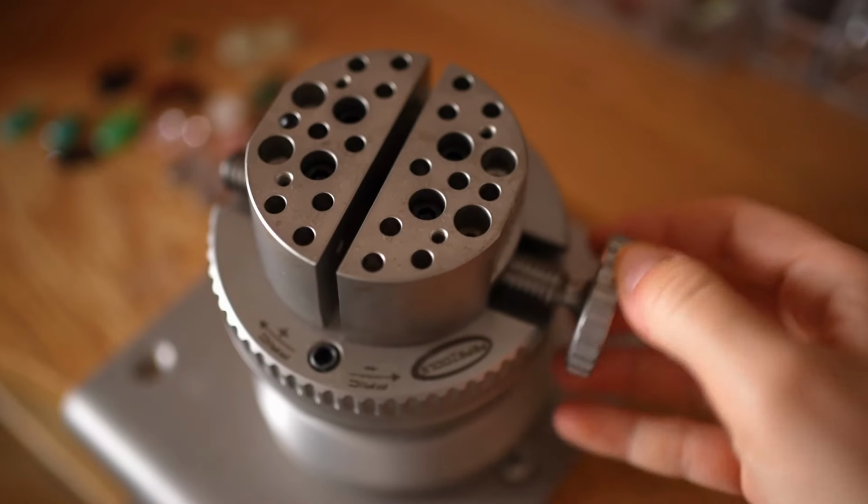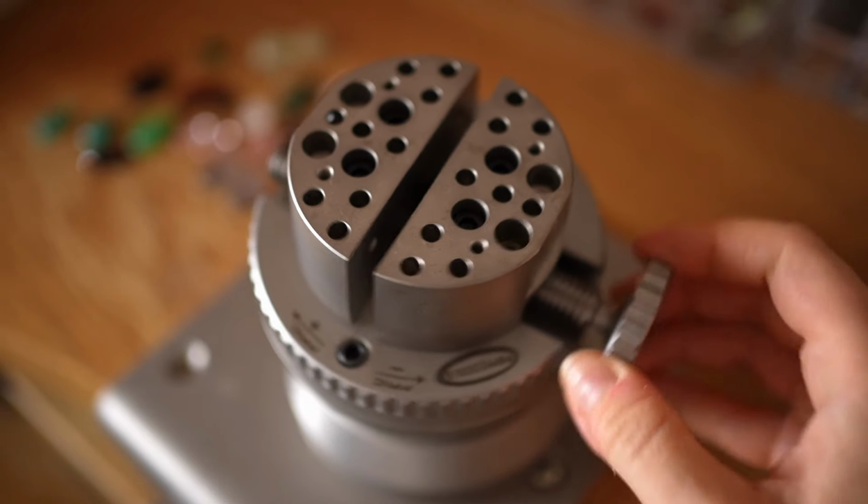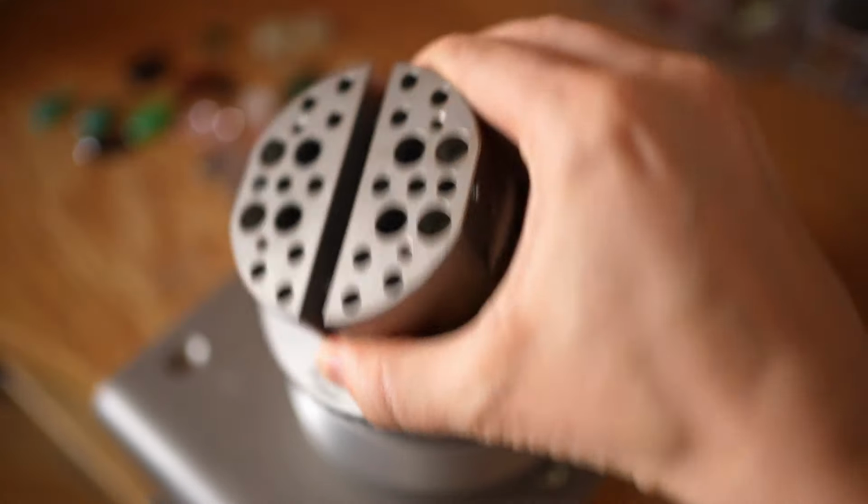There we go. And it's so much easier to work on stuff when you can just lock it in there. It moves around in your hands. Rings, but not only rings, for engraving and for working on metal in many ways. This is just amazing. With soldering, I love charcoal bricks.